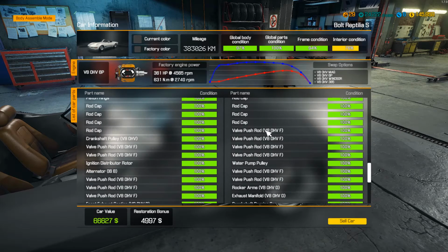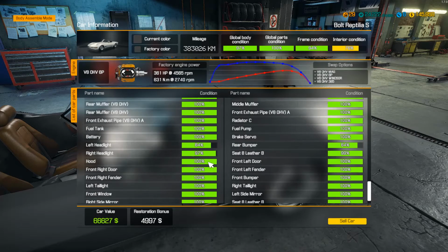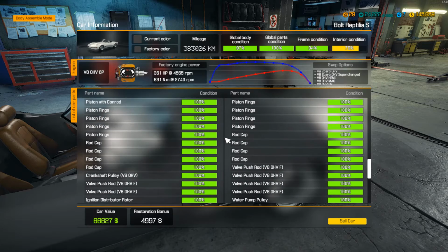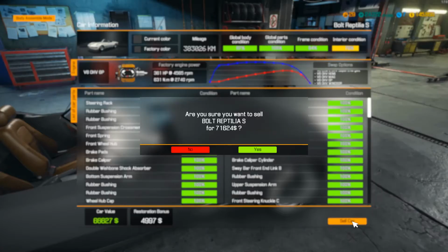This was kind of one of my first forays into it, so we've got almost 100% on everything except for our seat 8 leather B. Passenger side's only 99%. The rear bumper's at 84 and the left headlight is at 84, along with the right headlight at 97. But again, overall a clean car, you know? I'm going to hit this sell car button and let's see what happens. Are you all ready? 1, 2, she's gone.